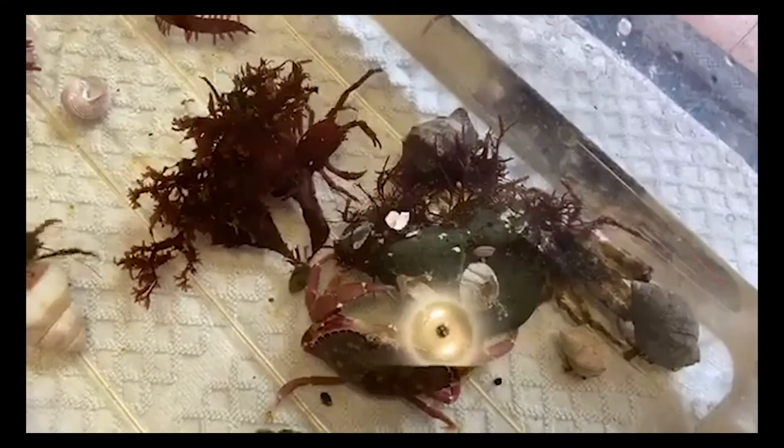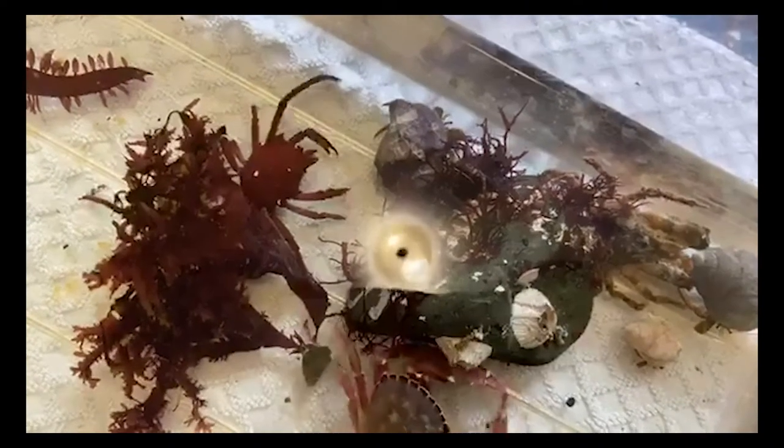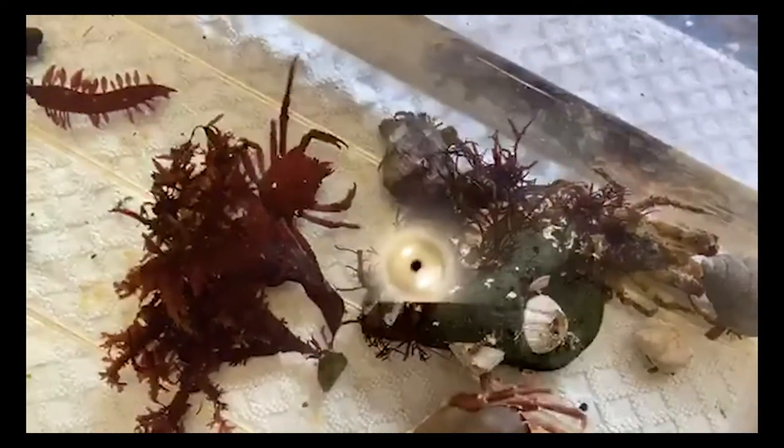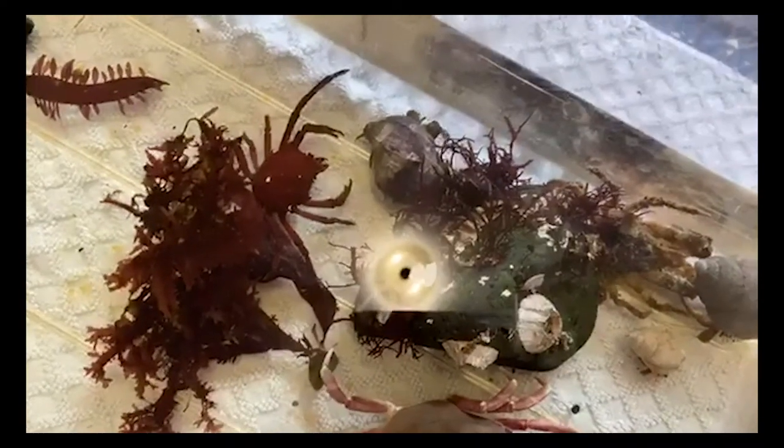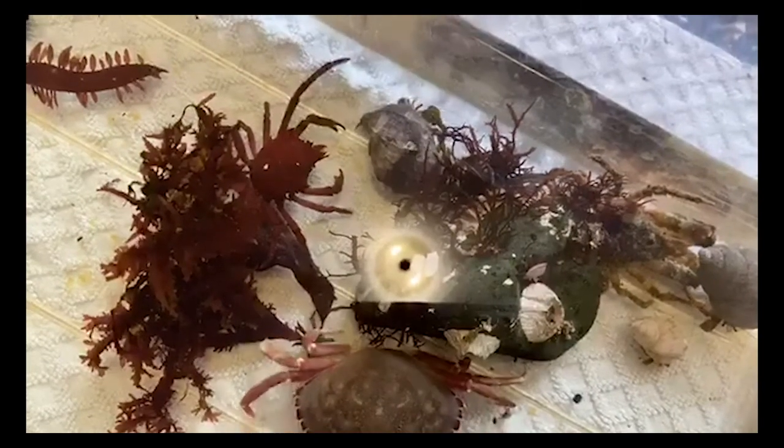They get a little territorial in our tanks, and most of them have their own little space, but I've of course pulled them into this small tank so that I can show them off. This northern kelp crab is really unique because the arms are very, very long. The pinchers are able to reach behind them. So this is a crab you want to be definitely very careful about handling, because they can reach where other crabs can't.